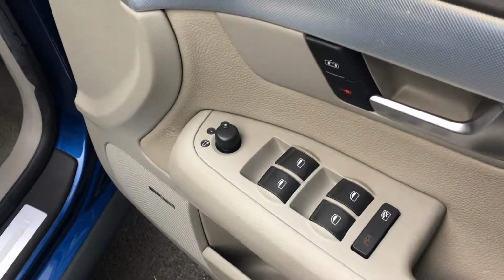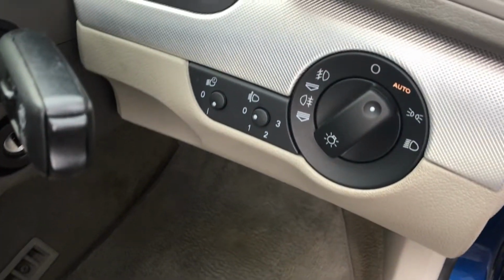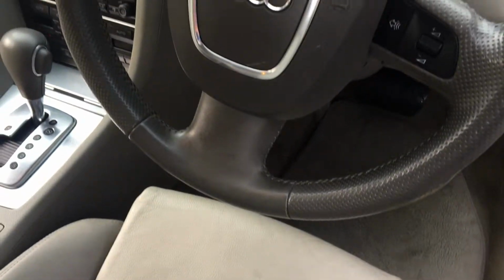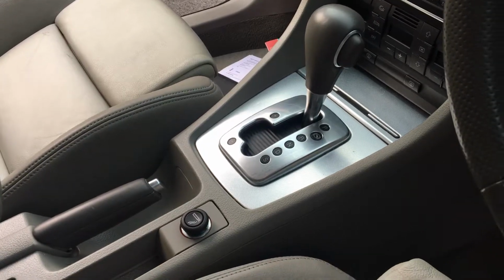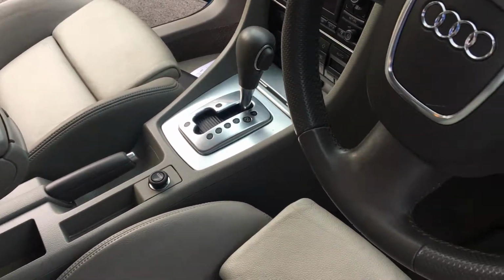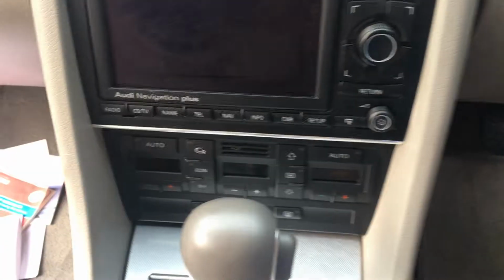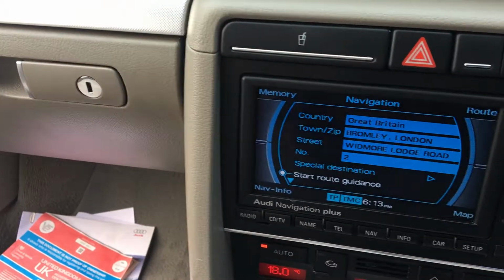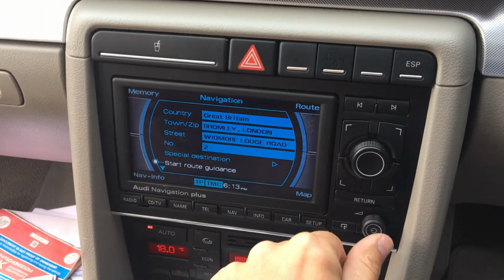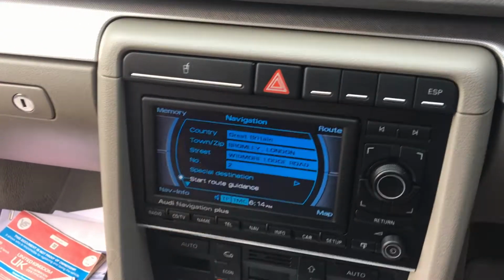Electrics. Now this car has electric windows and electric mirrors. Everything works as it should do. You've got your auto lights there, multifunction steering wheel, and as we can see, we're automatic. So we've got our sat-nav, radio, Bluetooth hands-free, as you can hear, the radio works, as does the air conditioning. Blows out nice and cold, no issues there whatsoever.